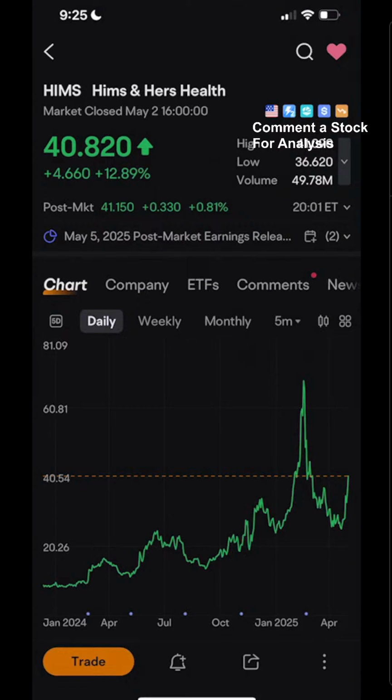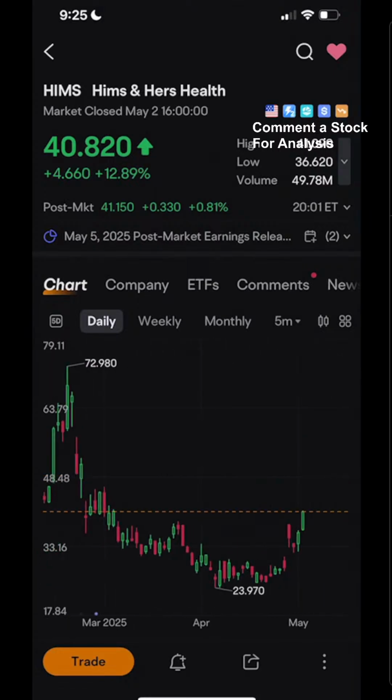Cool. I've been aggressively putting into Hood. Yeah, dude, I really like Hood as well. Oh, we can look at SoundHound AI as well. Yeah, try not to spam.